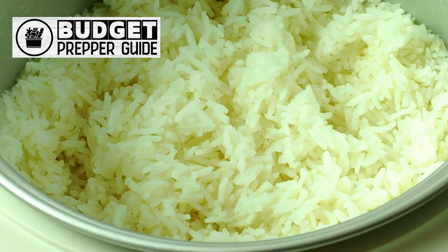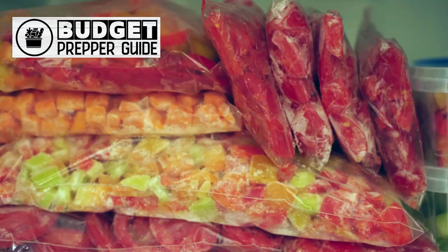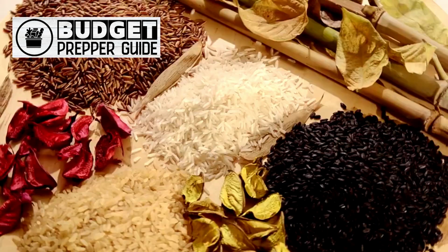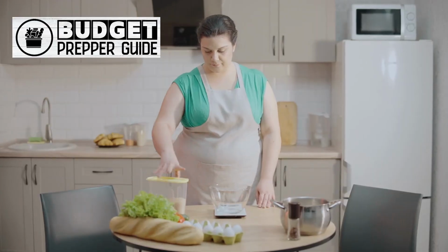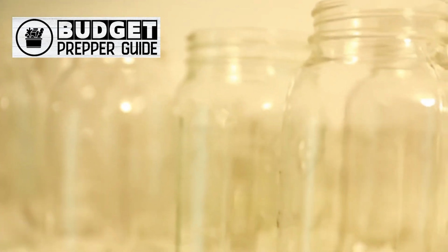3. Rice, white and brown. If there's one thing almost every culture on Earth has figured out, it's this. Rice is life. And when you're building a survival pantry, rice should be near the top of your list. Now, not all rice is created equal, especially when it comes to shelf life. Let's break it down. White rice, like jasmine or basmati, can last up to 25 years if stored properly. Yes, you read that right, 25 years.